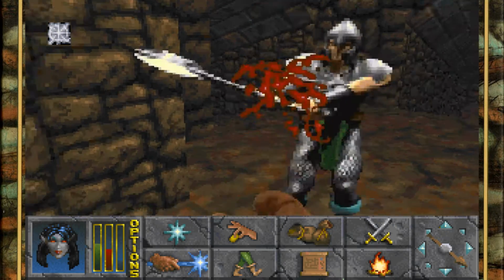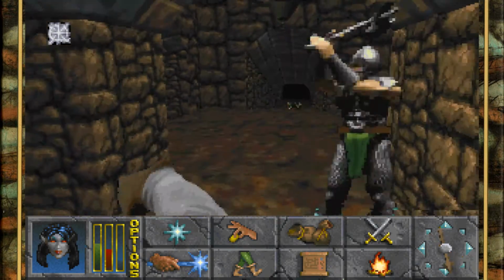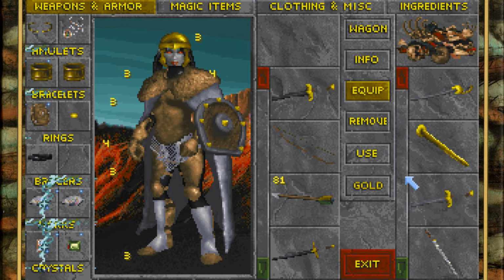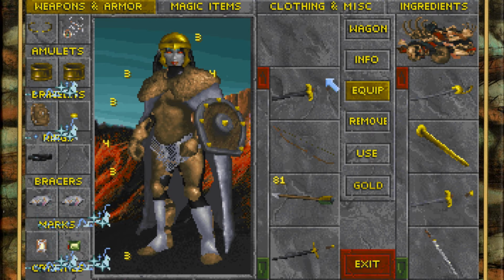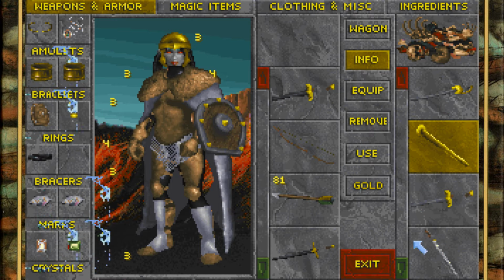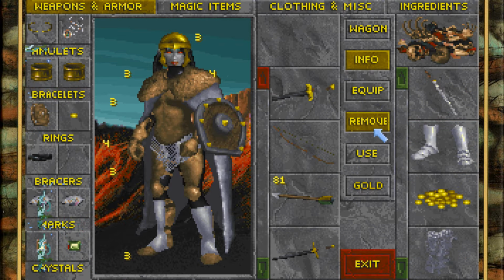Whoa, okay. Now, I have a choice here. Do I switch to a blade that's not broken, or do I continue punching this guy in the face? It looks like we continued punching the guy in the face, and that worked out just fine for us.